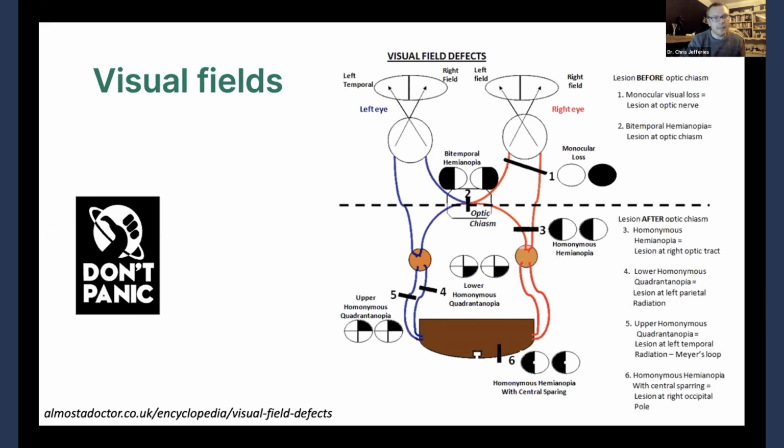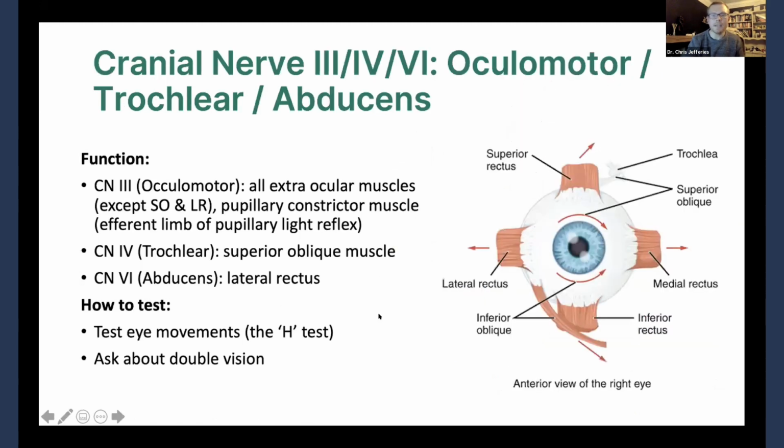So let's move on and think about the other cranial nerves, which sadly are also related to eyes. So these are the nerves that control our eye movements. And this is something I got a bit confused about when I was first learning the cranial nerves as a medical student. The optic nerve is just a sensory nerve. It's not responsible for your eyes moving about the place. So it's a different set of nerves, motor nerves, that supply the muscles that move your eye. So make sure you get that distinction right in your head.